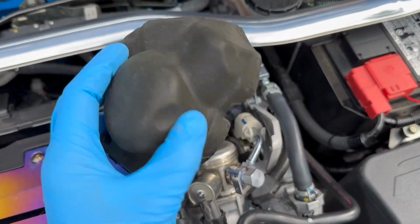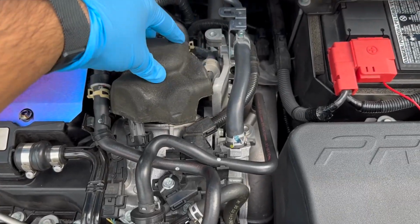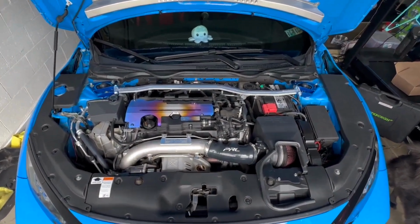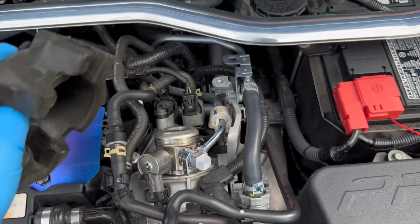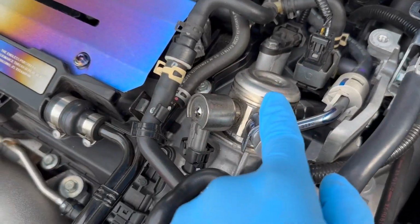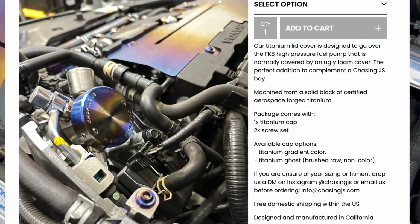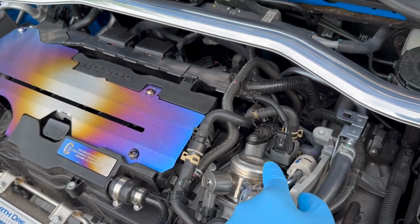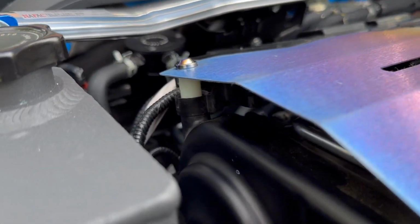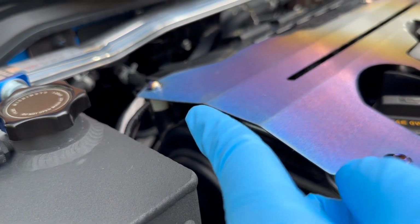So I removed this foam cover off of the fuel line cap, and this is what we're left with. It looks so much better. It just looked weird having this on like that with the titanium engine cover. But once I remove this, then it looks normal. Now they do make a part that goes over this that's also titanium, so I'm probably gonna get that in the future. I think it's like 80 bucks on their website, so I'm gonna have titanium there just so that I can match that. Here's an angle that nobody really shows you guys, but as you can see right there, it's kind of lifted up there. See, that's where I put the long bolt right there.